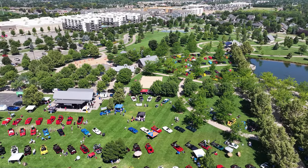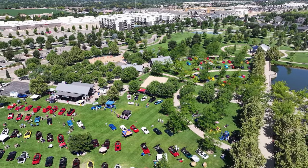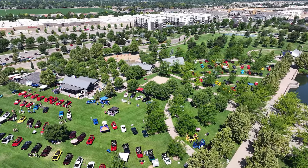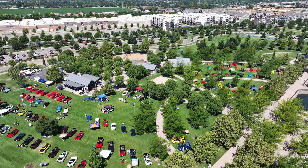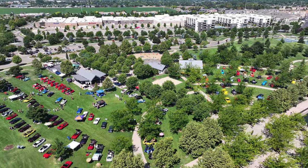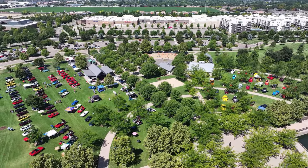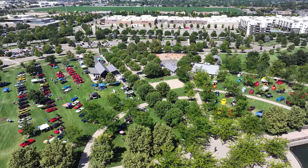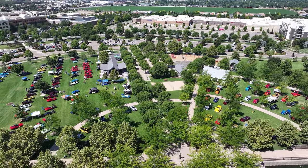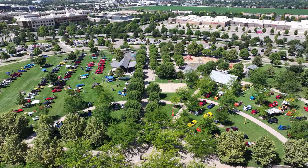Today is the culmination of a three-day event, and in fact, I think later on today they do another cruise this afternoon. I did not enter my Corvette this year, quite frankly, so I could have time to do some of this kind of stuff and not be worried about all that. In years past, they've had a racing component to Vette Fest. I would have been all in on that, but for whatever reason, they didn't do that this year.